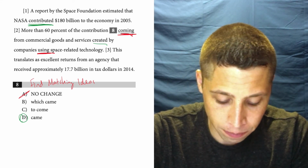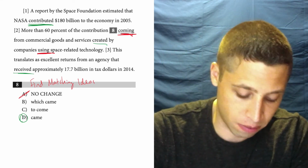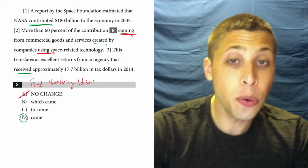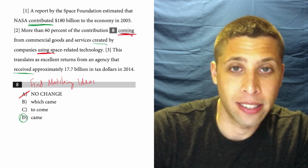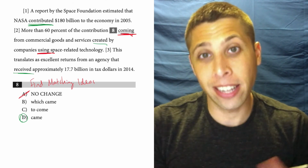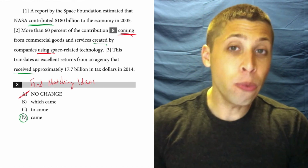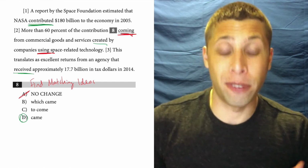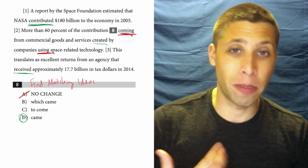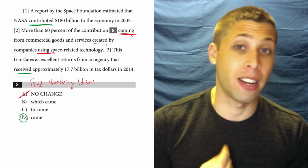And then this translates as excellent returns from an agency that received approximately $17.7 billion in tax dollars in 2014. So there are a few verbs that are all in the past tense, and this sentence fits among them. And so that lets us say, oh, okay, this is also supposed to be in the past tense. Maybe you just picked up on that through sound and it sounded better. That's okay, but as much as possible, you really want to be able to point to other words and say, this is my match. This is the thing that proves my answer and my hunch correct.